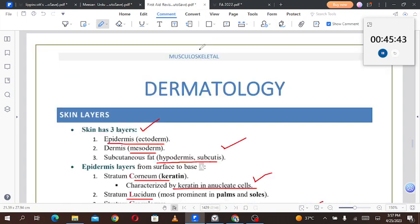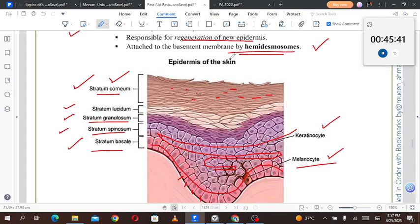So let's see the skin layers. Okay, let me bring it over here.